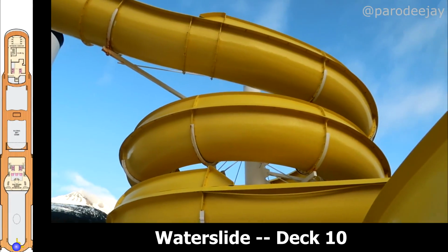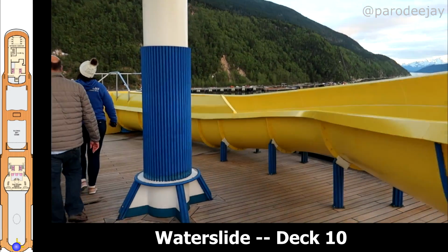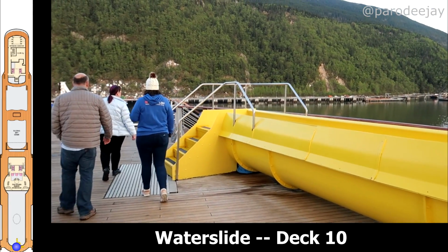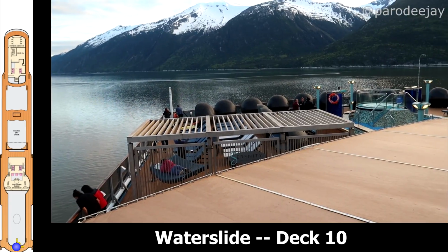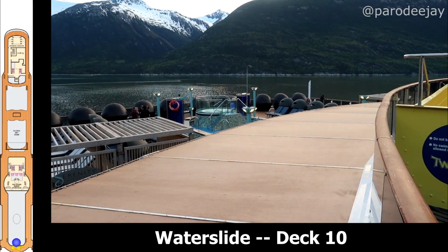Moving up to Deck 10, we have the water slide, which we caught a peek of earlier. No one was brave enough on this trip to go down the water slide for obvious reasons, but it looks like fun. Overlooking the Serenity Deck down there on Deck 9 from Deck 10.